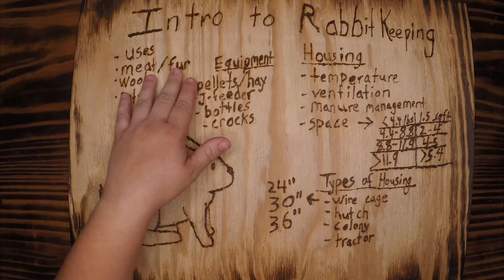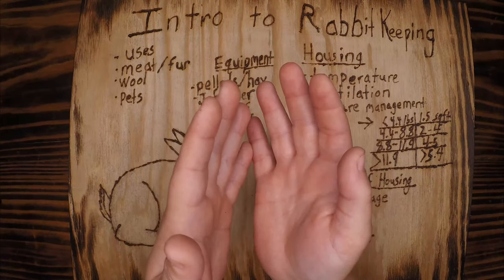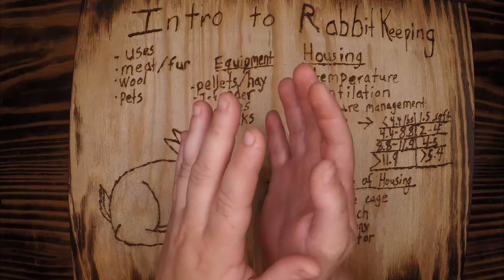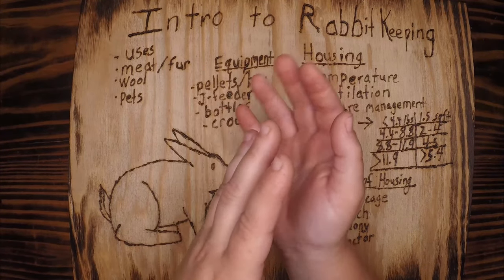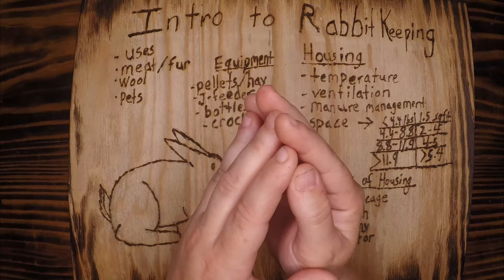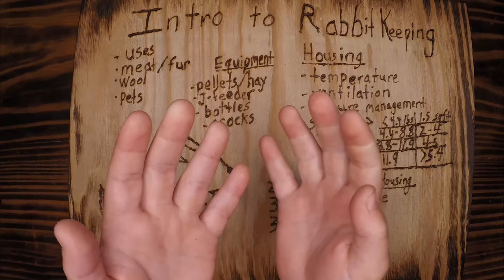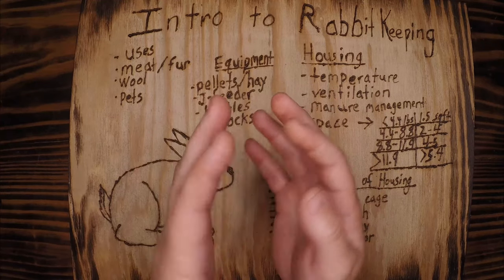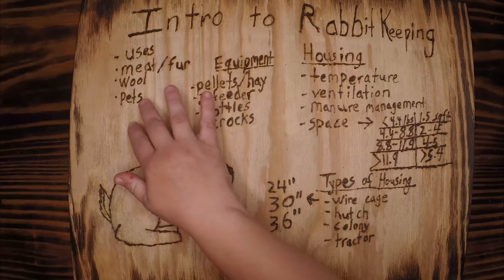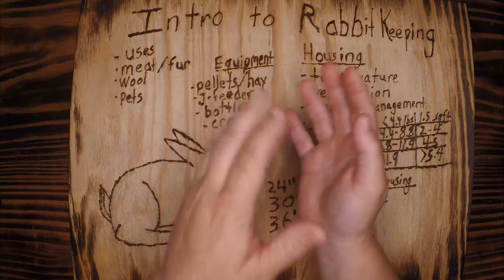For fur, silver foxes and rexes are excellent. For wool, you'll have breeds like the Angoras, mostly. That's French, English, and giant Angoras. But some people also use traditionally pet breeds like Jersey Woolly or American Fuzzy Lops for wool as well. Most of the rest of your breeds are going to be pet breeds. Some smaller ones like your Netherland Dwarf or your Holland Lops, but you also have some really large ones like Flemish Giants. They're usually all going to be bred for temperament more so than any other trait you might have.